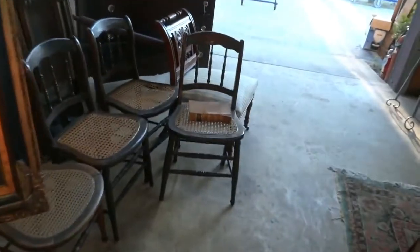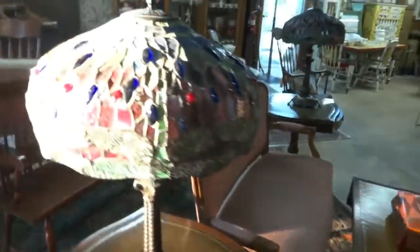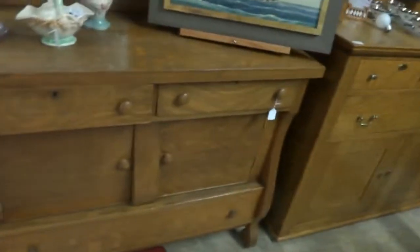Some more fun stuff on the starter tables. This exercise rowing machine, my goodness. If you've got a health club, this vintage piece right here, very cool. Or maybe the rowing team, they need it. Coming back around, there's some cherry benches, very nice. Another settee, a three-piece set of the drop leaf leather top, mahogany, nice pair of dragonfly lamps. $54.95.